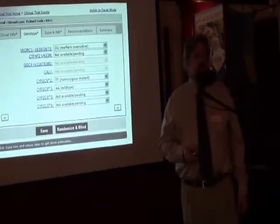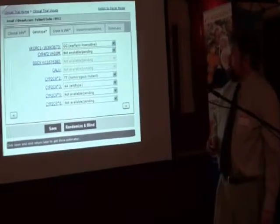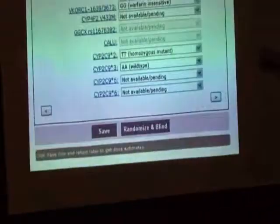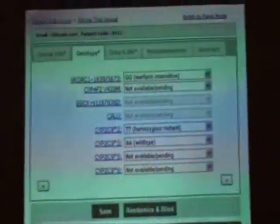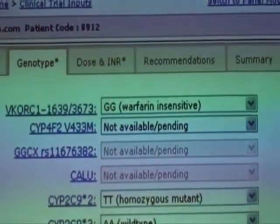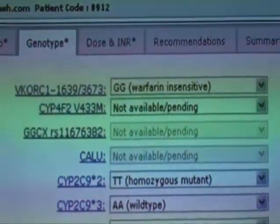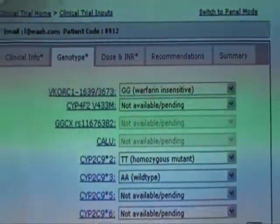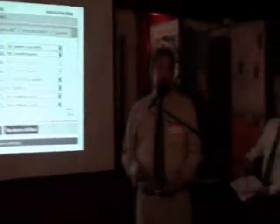Here's an example of the genotypic pull-down menu from the website. As you can see, for VKORC1 up there, this patient has a GG single nucleotide variant. They're warfarin insensitive. If you have a GA in that same position, you're warfarin sensitive, very warfarin sensitive. And this is not a metabolizer. This is actually the promoter region, which is about 1,600 base pairs up from the gene itself. And so it's actually a site where a protein binds to turn on the gene.